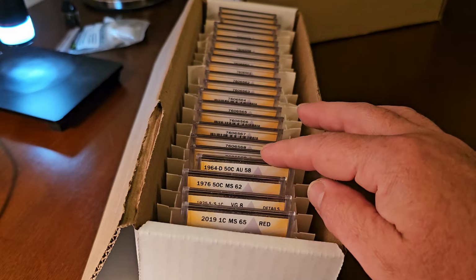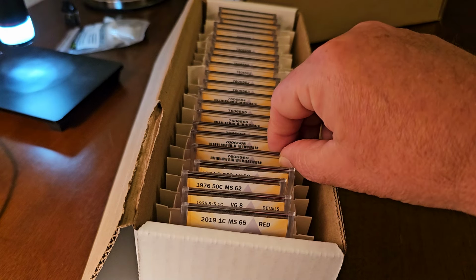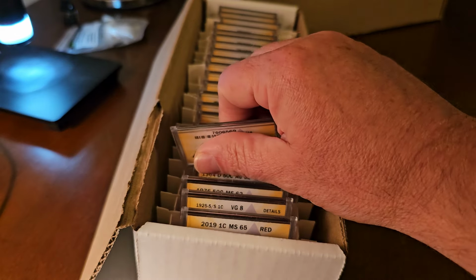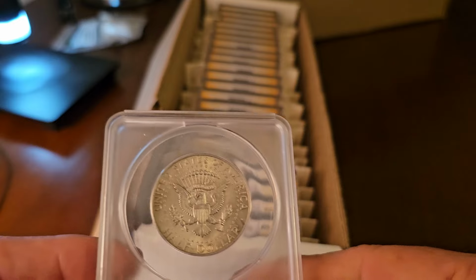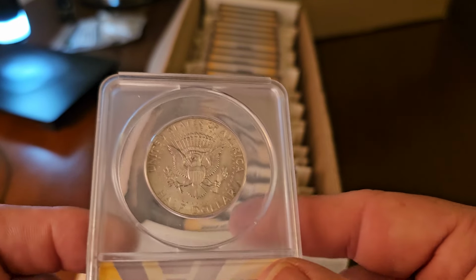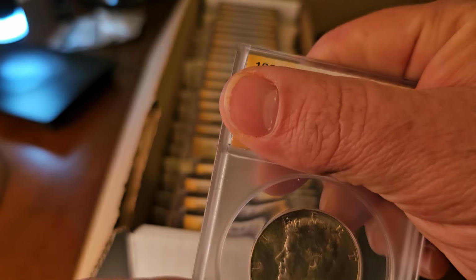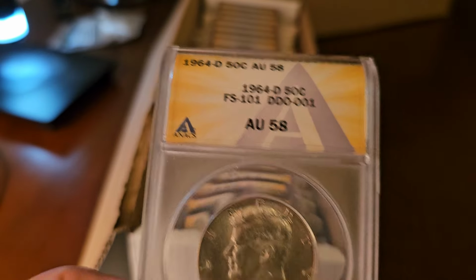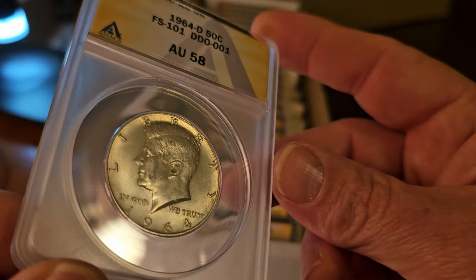Alright, so we're back here. The next one is another 64D FS101. This one was found coin roll hunting. It's a double die obverse. This is another one I wrote down in the AU range, so I don't know. Apparently, I don't know how to grade Kennedy, so I keep messing up. I forget they got the grades in both spots. Another AU, so we were in that right range, anyways.